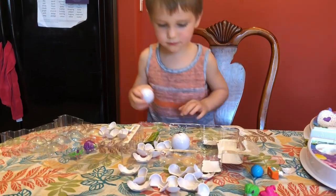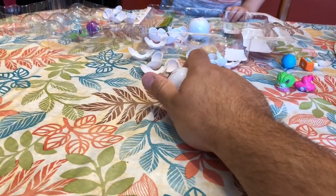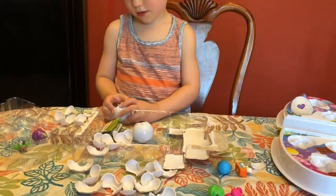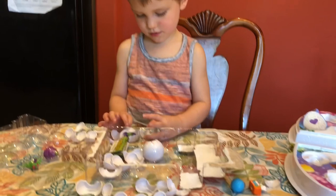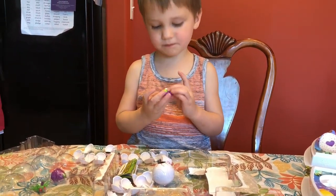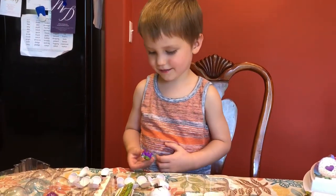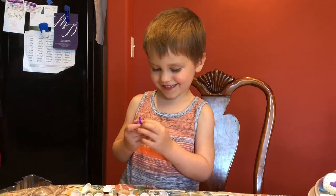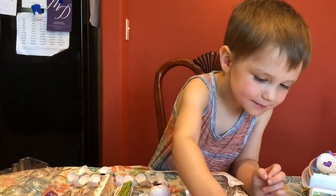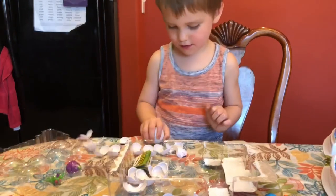My goodness, that one's really hard. Yeah, open it. All right, let's see here. Here you go. Is that a bug? Is that a spider? Ew. Is it a purple spider? Ew. Gross. All right, what's the next one? We got one more surprise. What is it? Don't know.